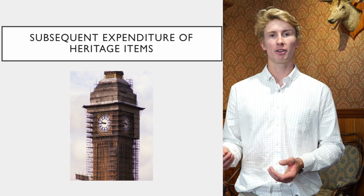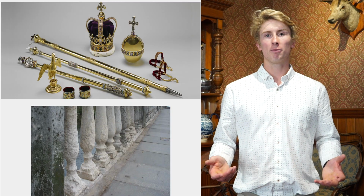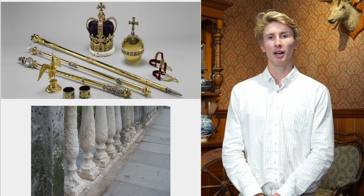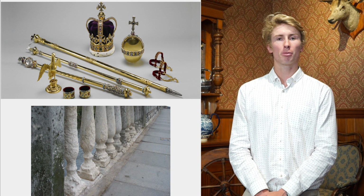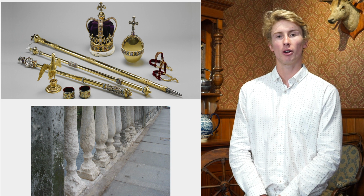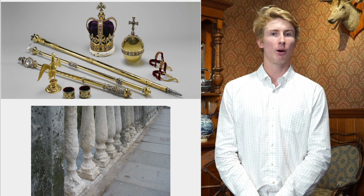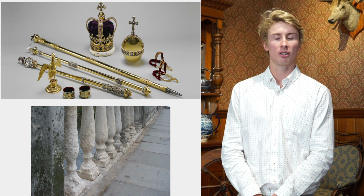We can look at two different examples to clarify this point. The crown jewels in the above picture have a very long useful life, and although parts of them might depreciate, the body of the jewels will appreciate. Measuring the appreciation or depreciation of these jewels is very hard and will not follow any set guidelines. The stone fence in the below picture, however, would be easy to measure due to the consistent nature of its depreciation.